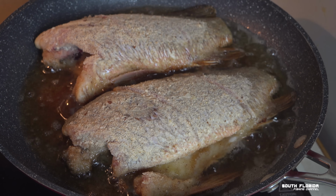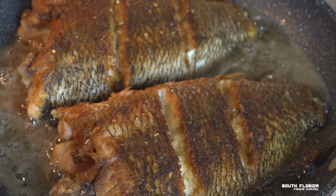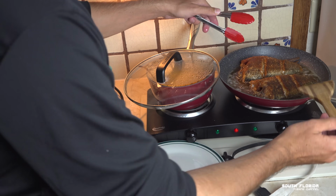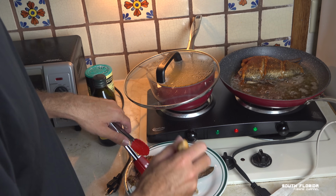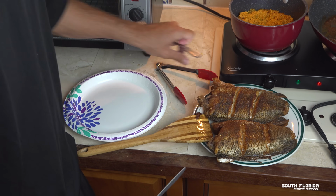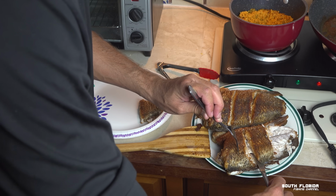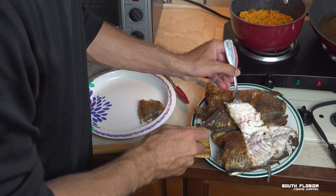I think it's time to flip them. Oh, we're really talking now, boys. Rice is done too. Woo-hoo! Fish is looking done. Try my best to shimmy it on out of here. I'm gonna take some of this fish off and put it on this plate here for Captain Elliot Kitty. I don't want him eating the bones, so I'm gonna prepare it for him. The meat basically just comes right off.